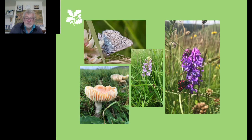Some other key species that cropped up: common blue butterfly, again not a rare species, but great to see. And in the bottom left-hand corner is pink waxcap, which is a red data book species. When we visited there in October of last year, we found 16 species of waxcap. These are indicators of old, unimproved grassland; 20 species, and it automatically becomes a triple SI. And we saw 16 in a couple of hours, and almost certainly there were lots more underground.